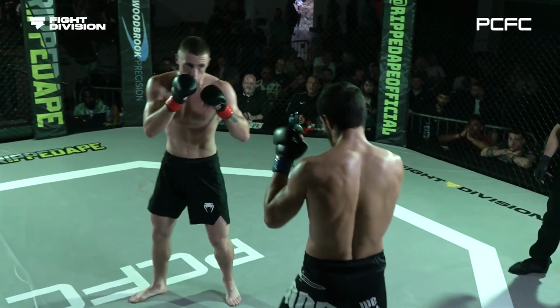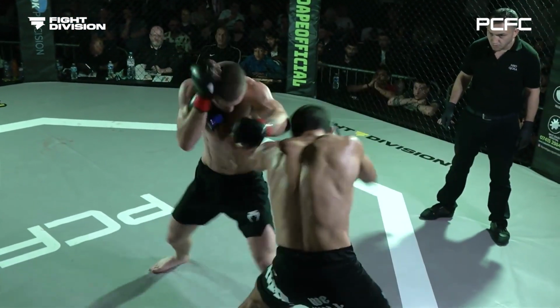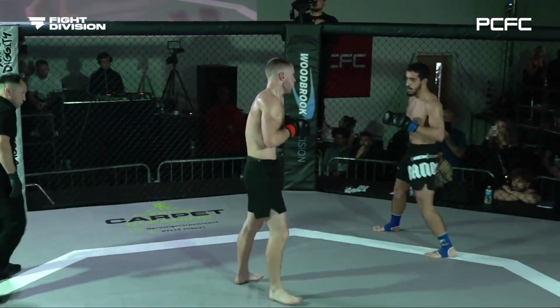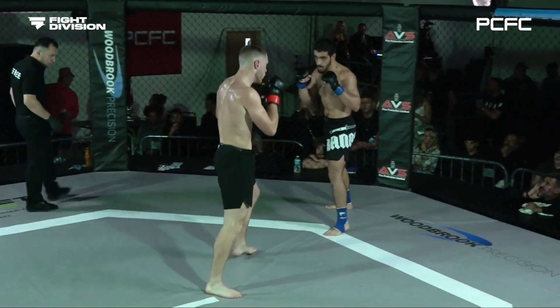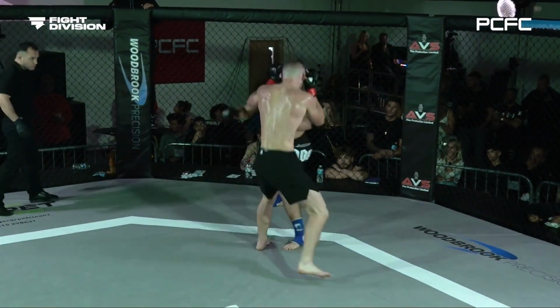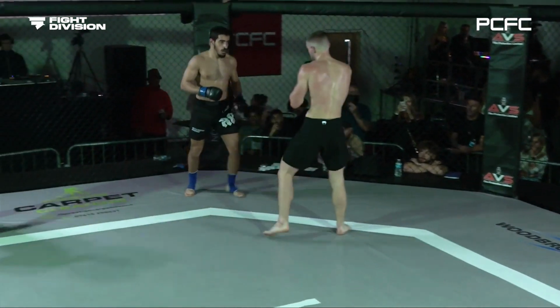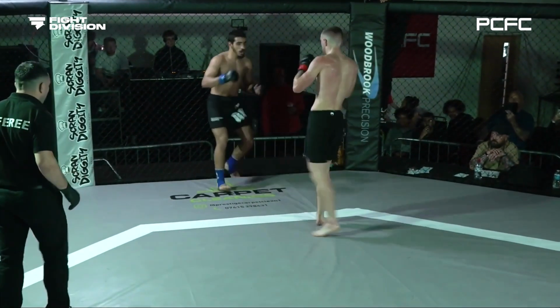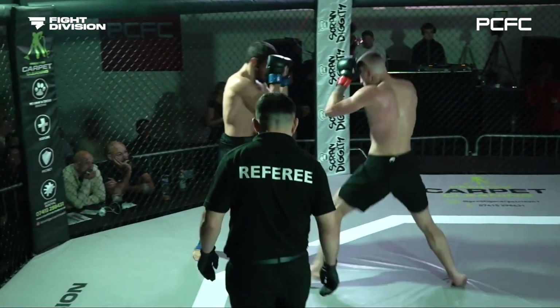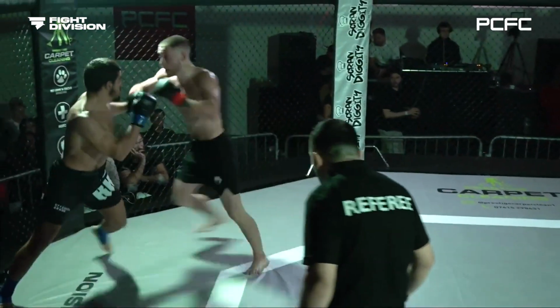I think maybe that shot for shot took it out of him in the first round a little bit, and he's just trying to retrieve. That was a nasty knee. Walk-in knee there. And are we just starting to watch that gas tank beginning to drain a little bit from the blue corner? Not quite as much pep in his step. He's certainly not shooting for the takedown as often.